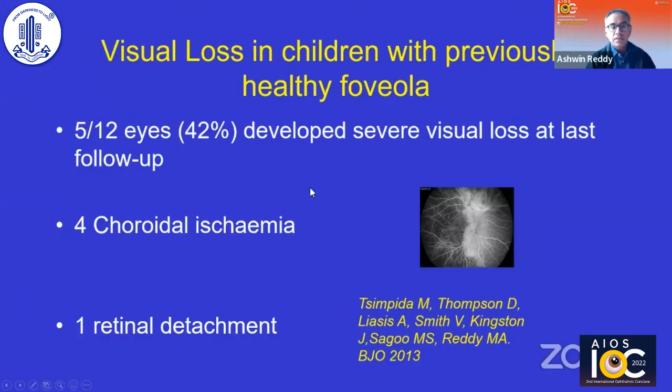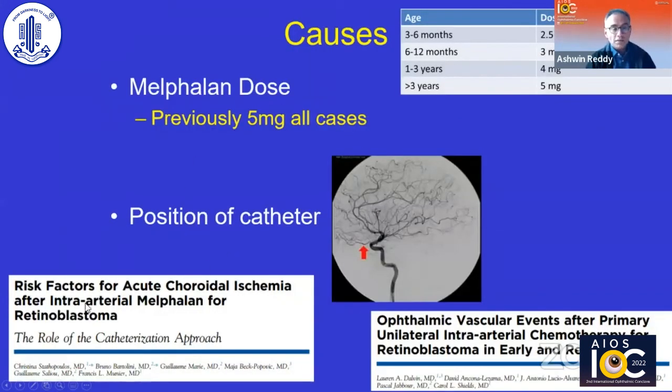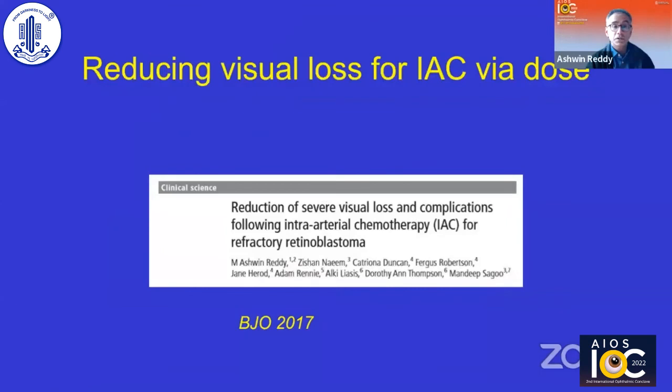But we found back in 2013 that you get visual loss with it. And that's a concern. And these are patients who had previously healthy foveas. What we found, and there have been several studies in this area, is that the position of the catheter is important and the dose of the drug is important. So if you reduce the dose and change the position, you can avoid the choroidal ischemia that's associated with visual loss. This paper shows that when we reduced the dose, giving the chemotherapy in exactly the same place, we reduced our ischemia rate.